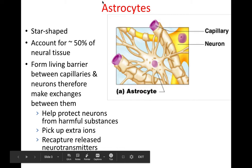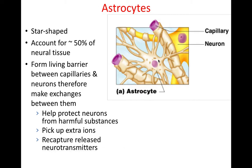So the reason why they're called astrocytes is because under the microscope they look like stars. So here's an astrocyte here. You can see its main body, and then you can see all of these extensions that come away from it. And so it does look like a star. It comes from the same root word that you get the word astronaut from, or asteroid. Roughly 50% of neural tissue is actually made of astrocytes, and their job is incredibly important.